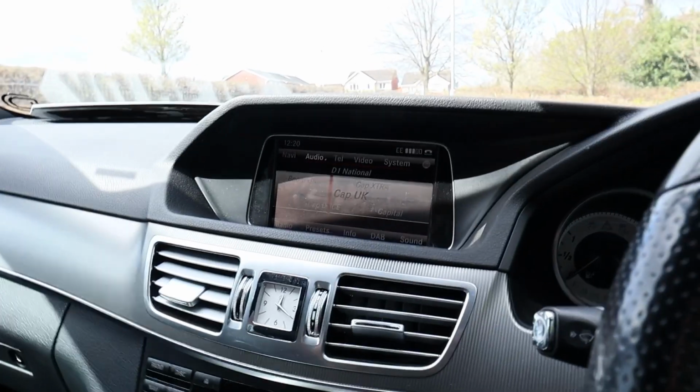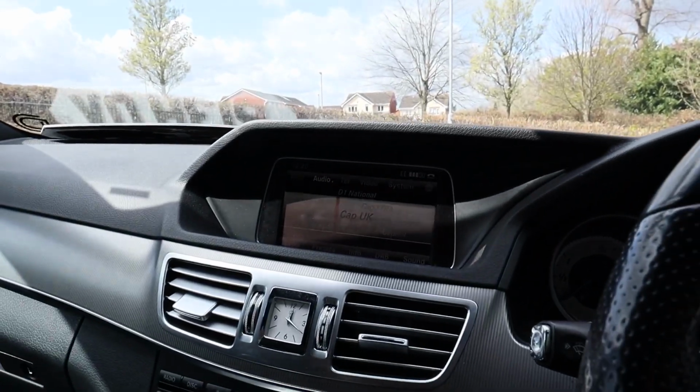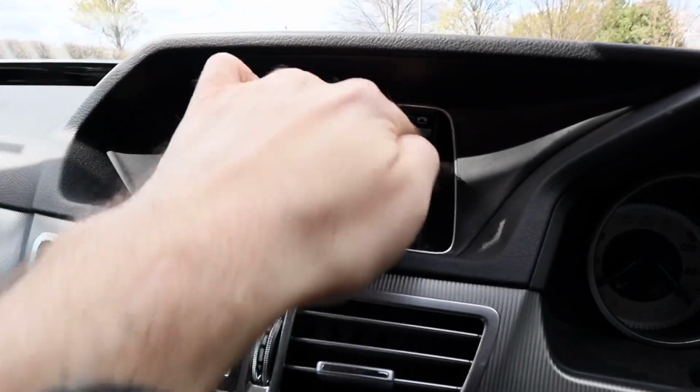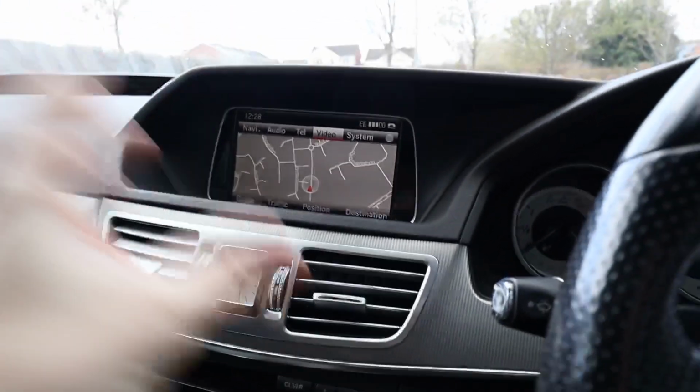Now, I love the Mercedes, don't get me wrong, but there are certain things on this car that I don't understand why Mercedes, at the level that the car's at, didn't put in as standard. So this is the Mercedes NTG 4.5 COMAND unit. Major problem with this is, why did Mercedes not make this touchscreen?